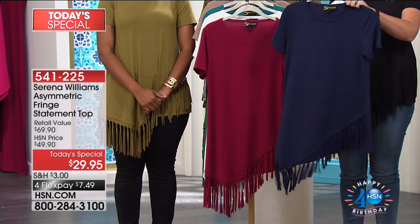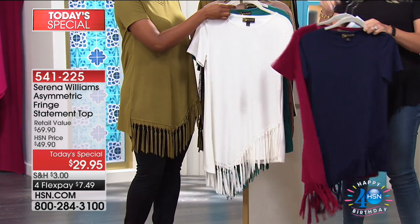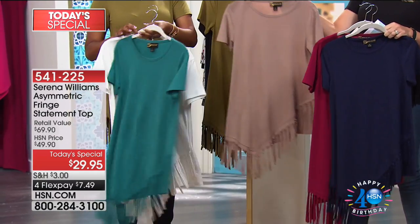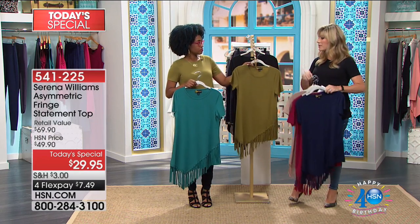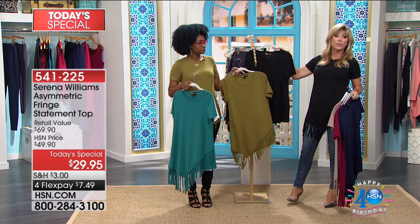We're gonna walk you through the colors. Real quick, in the navy, here it is for you in the burgundy, ivory. We have it for you in the teal. This is what we're calling tan. So if you love turquoise, look at that back with all of your turquoise. If you wear this with denim, then right behind that, we've got it for you in olive, as well as in your classic black. So it's $7.49.